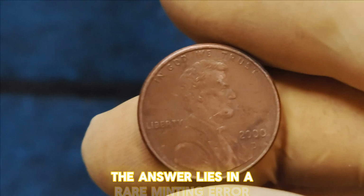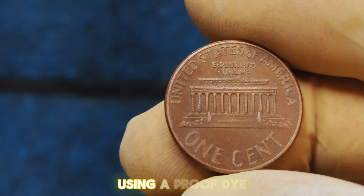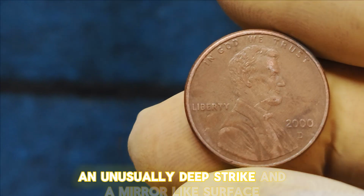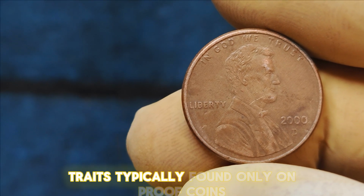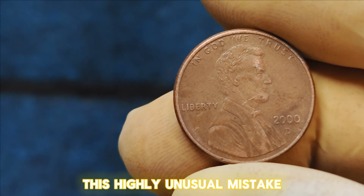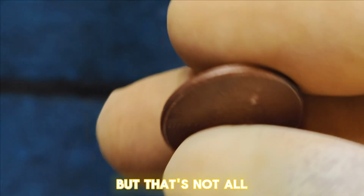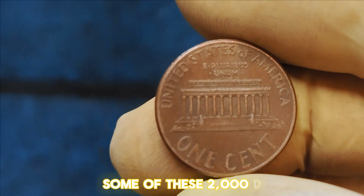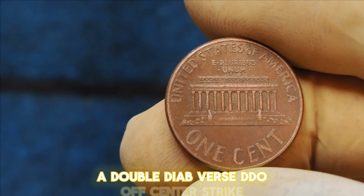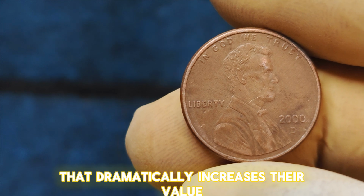So, what makes this penny so extraordinary? The answer lies in a rare minting error. Some of these pennies were accidentally struck using a proof die, meaning they have an ultra-sharp design, an unusually deep strike, and a mirror-like surface, traits typically found only on proof coins. This highly unusual mistake turned an ordinary penny into a collector's dream. But that's not all. Some of these 2000 D Lincoln pennies have another fascinating error, a double die obverse, DDO, off-center strike, or weak lettering that dramatically increases their value.